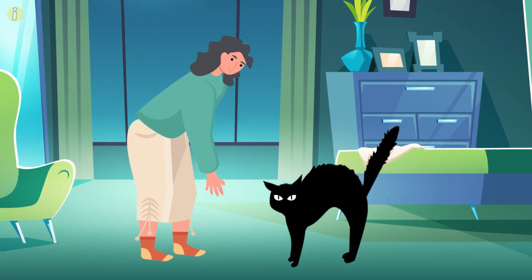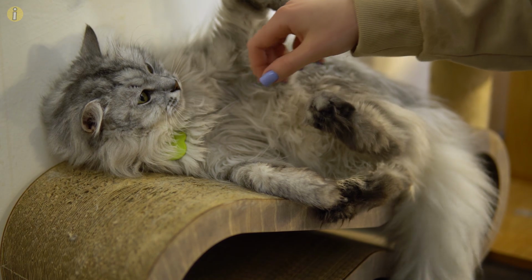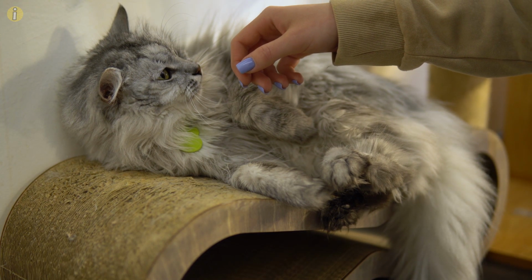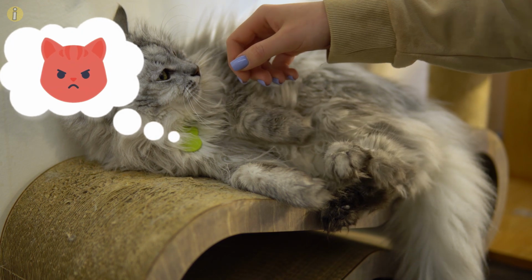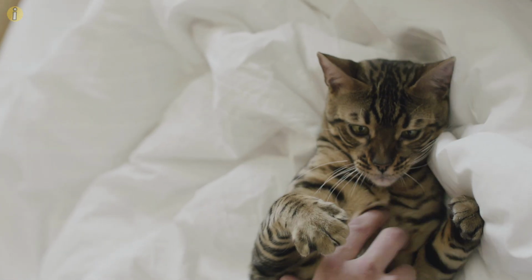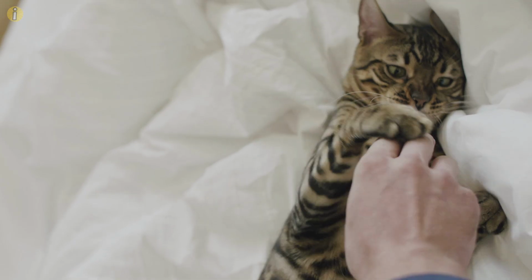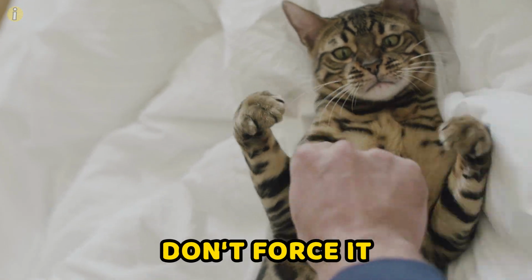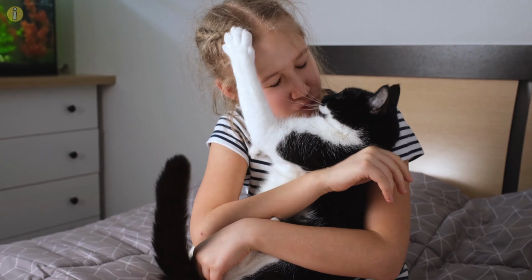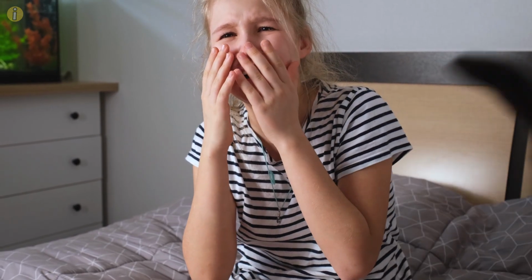It'll try to get off your lap just as soon as you try to place it there, and it might even be a little aggressive as you're petting it. This is all very standard behavior for pets that don't trust their pet parents. They won't feel comfortable letting their guard down with someone they feel would harm them in one way or another. If your pet isn't receptive to your love, then you shouldn't force it to be. Don't pick up your pet when it obviously is uncomfortable. Work on mending your relationship with your feline friend instead of trying to force one.